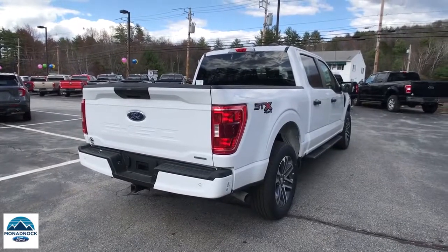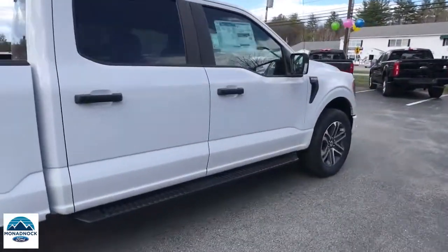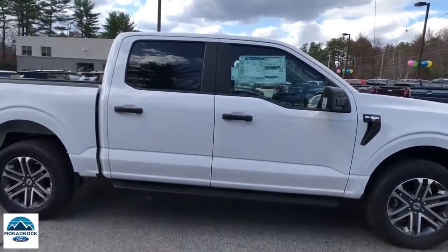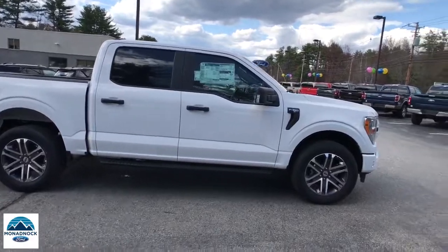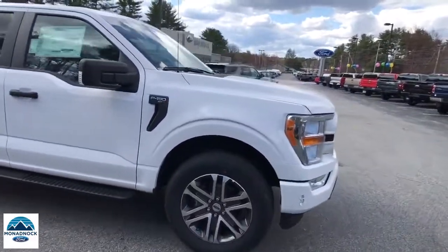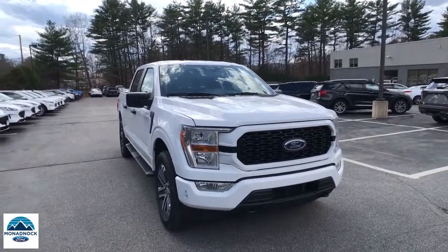The following are some of this vehicle's highlighted options: fog lamps, electronic stability control, cruise control, power windows, four-wheel disc brakes, power steering. Get more out of a light-duty pickup than you ever thought possible. This F-150 is waiting just for you.